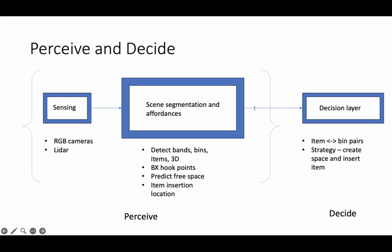Like, for example, in the video that I showed, you have free space that's already created. You just need to throw the item in, right? You're just plunging it in. There, I think it's a simpler problem. You're not trying to make space. And so it's pretty straightforward.